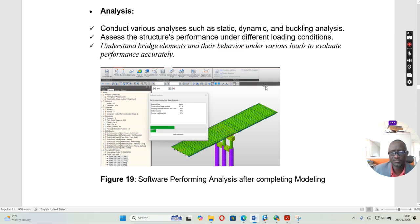Okay, so the good thing, the software will design all these members, and if they are not passing, it will tell you, and then you do iteration. The most important thing with this software is that it is iterative in nature. You understand your structure component, you understand the materials component, you should be able to do that.